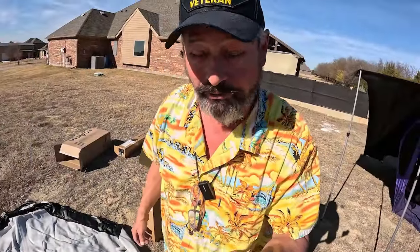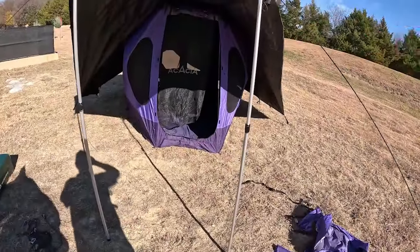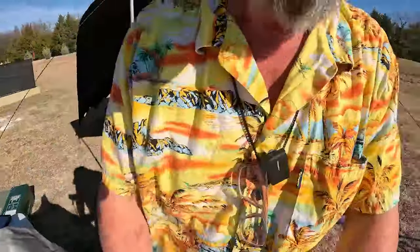Compared to some inflators that I've used, that thing is quiet. Now I gotta kinda deconstruct this. So what we're gonna do is put that under this. So I gotta take this floor out and then put the air floor in. Put the window.